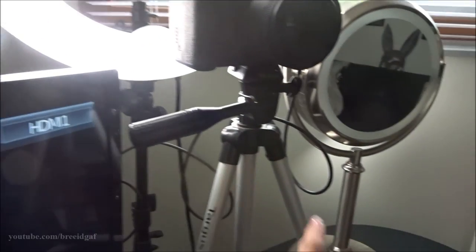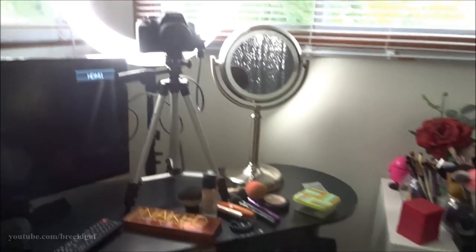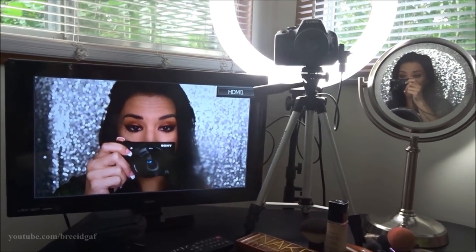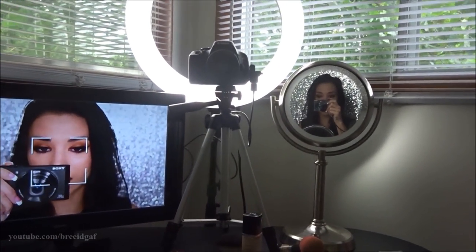And then this is my old TV that I used to have in my bedroom. I basically just have my camera hooked up with this cord to here, so every time I turn my camera on, you can basically see. So I'll just turn it on really quick so you guys can see. So once I turn my camera on, you can very obviously see my face. Hello. So yeah, it's very, very high tech, at least for me.